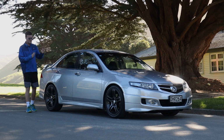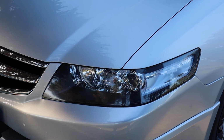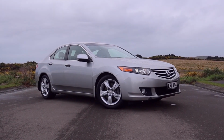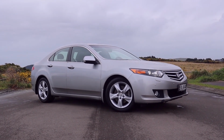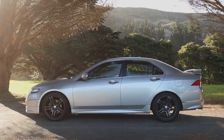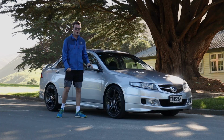The fourth thing that I absolutely love about this car is its timeless design. When I initially bought this car, I wasn't a huge fan of it. I was more of a fan of the newer CU2 shape that came out in 2008. However, having owned this car for a while now that I've lowered it, put some nice wheels on it, I can't say enough good things about the design of this car. I think it looks fantastic.